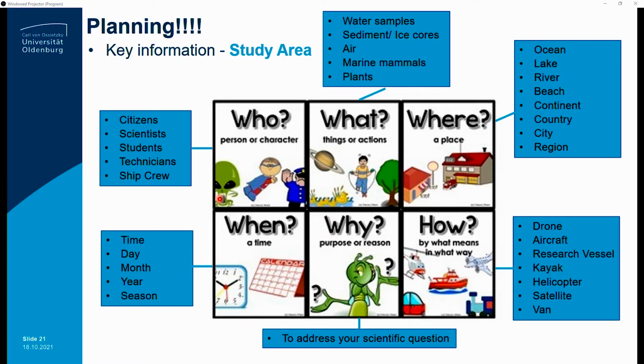And the other question is always where? Where are you going to do the science? If we are looking at the ocean, or water bodies like lakes or rivers, or you want to do it on land. And then how? Of course, you have the ships. If you're going to be dealing with science on water, you can use ships, and then aircraft as well. You can get observations, or you can use satellites.